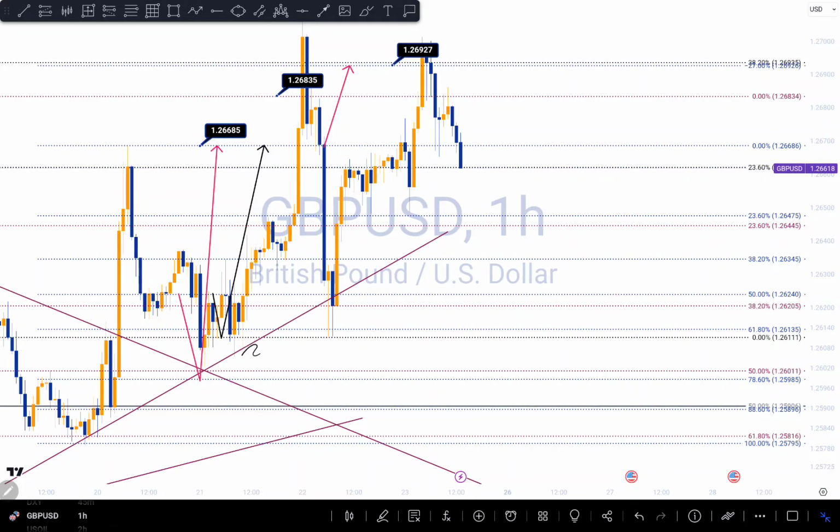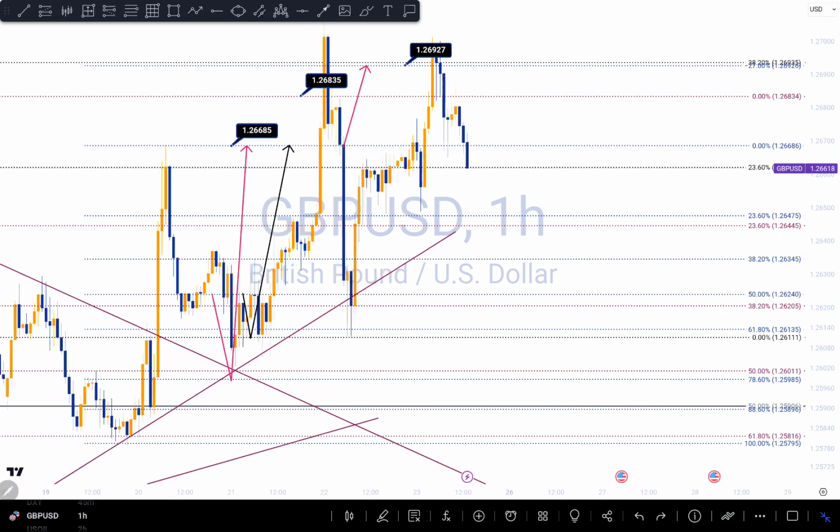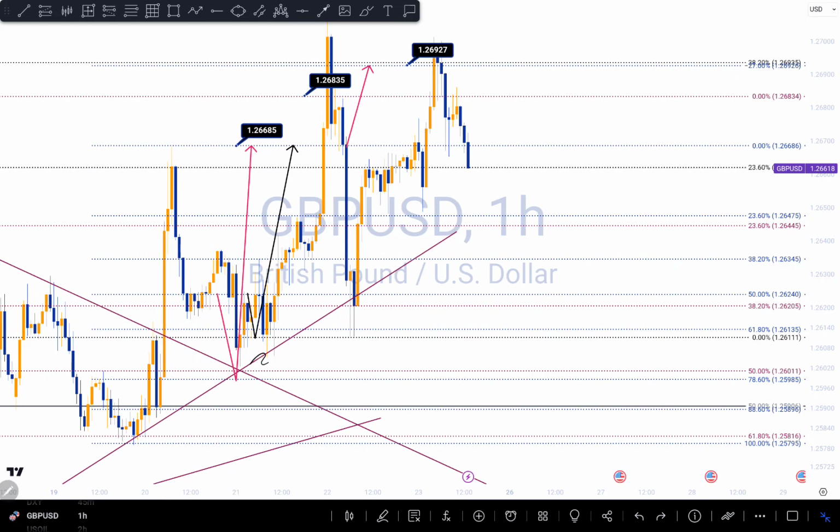So I predicted GU to at least push down a little bit to this area right here or this area right here. My first area was around the 78.6% fib level on this minor trade right here, which is my negative 27% level. So I said there's a possibility that we might push down to that area right there before pushing to the downside. And my second possibility, in case we don't get to this level, will be my 61.8% fib level right here, right?